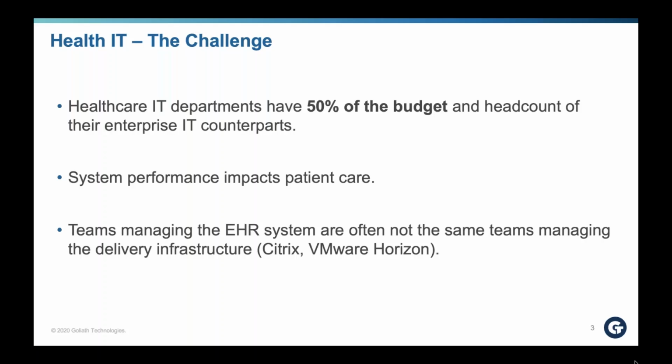That means when an issue comes up and someone specifically complains about slow performance, slow log-on time, there's an immediate nature to point fingers around the root cause. Is it the actual EHR application? Is it something within the delivery infrastructure? Or is it even something that the clinician or that end user did that impacts performance?